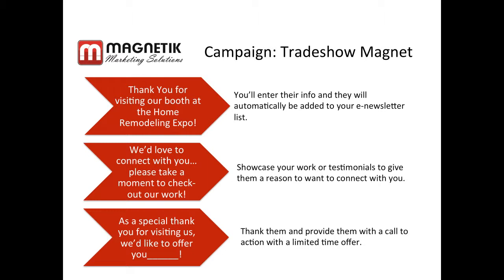So depending on the depth of the conversation that you had with that prospect, maybe they simply dropped their card in a bucket, or they entered their information, but maybe you didn't get a chance to talk to them or connect with them. So this is going to help showcase your work and give them a reason to want to connect with you. And then the third piece would be probably a day or two after the second email, they'd get a special thank you and a special offer with a limited time to redeem it. So, "As a special thank you for visiting us, we'd like to offer you X percentage off your next job."